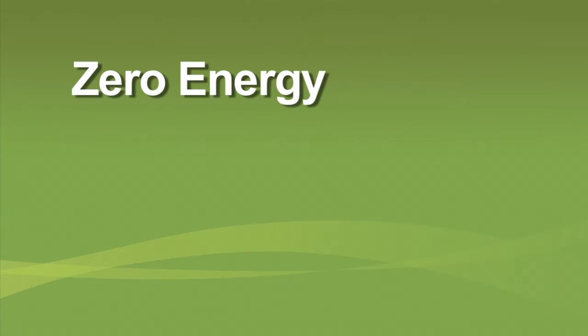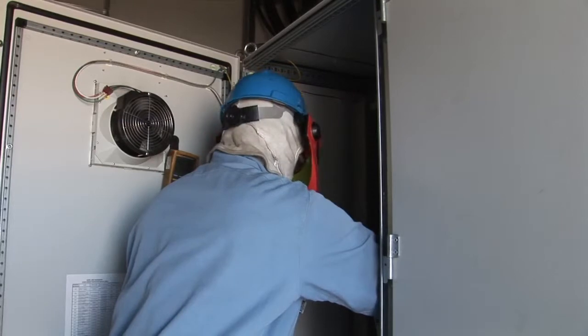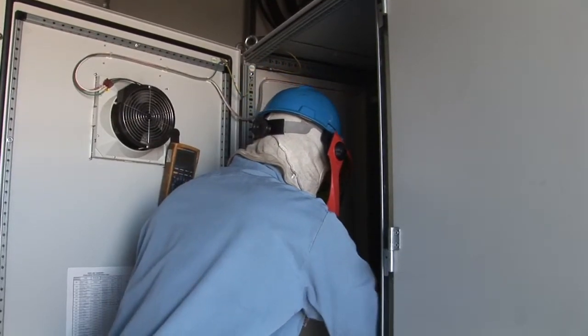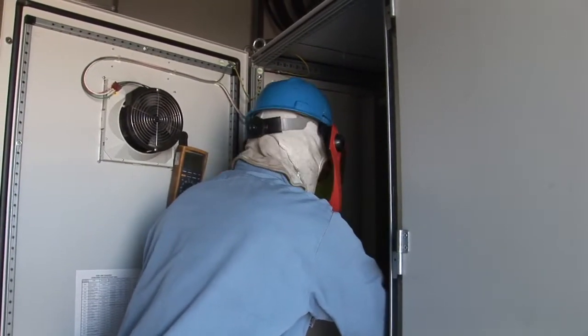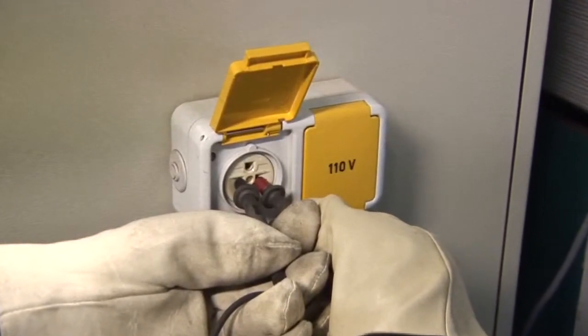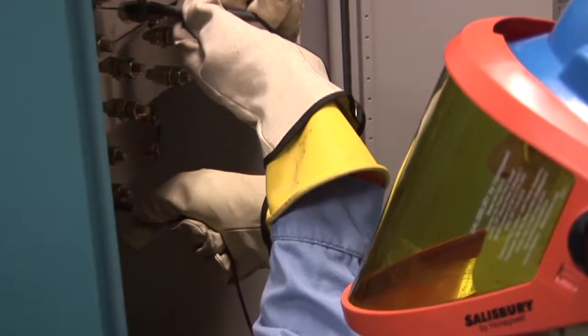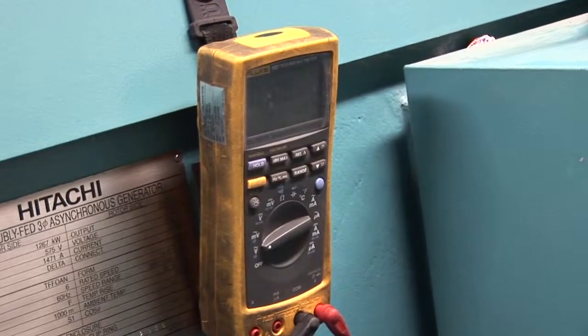Zero energy is the state of a piece of equipment or system when it has been isolated from all sources of energy and all stored energy has been removed. A typical method for verifying zero energy for an electrical circuit is to verify an absence of voltage by performing a hot-cold-hot check with a voltmeter.